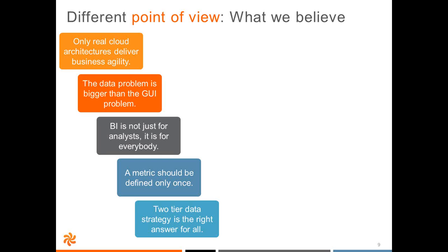Next, we realize at Birst that the graphical user interface isn't the biggest problem for business intelligence. We do know that users want lots of different visual widgets to display information, but we know at Birst the bigger problem is the data problem. Organizations struggle more with bringing all the data together as opposed to getting a particular type of funnel graph or bar chart out to a user.